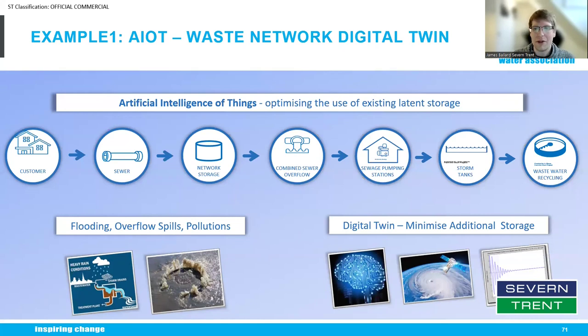Oh, Ofwat, by the way, people. So Ofwat is our regulator. They hold an innovation competition yearly at the moment. And the innovation competition is where all the water companies in the UK sector get together to create projects essentially that really push the boundaries. And one of the winning projects a couple of years ago was this AIoT.